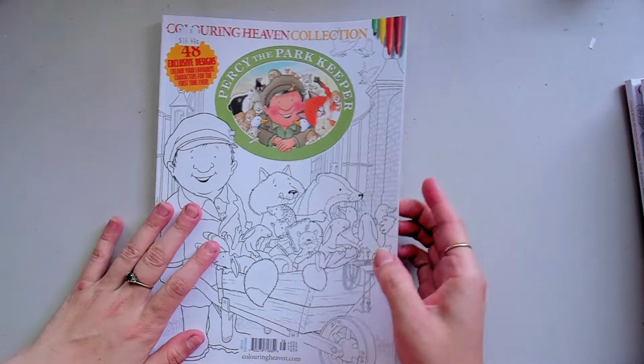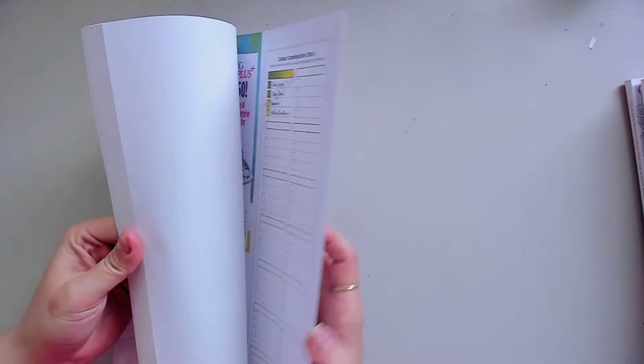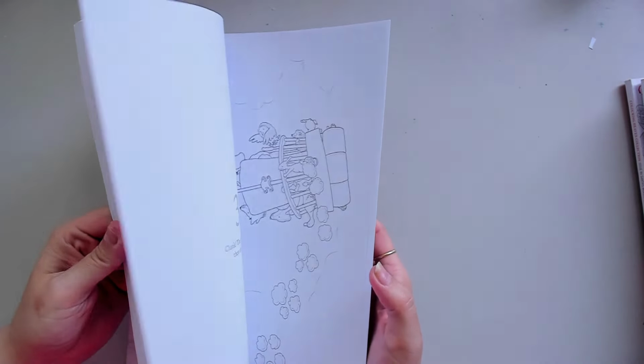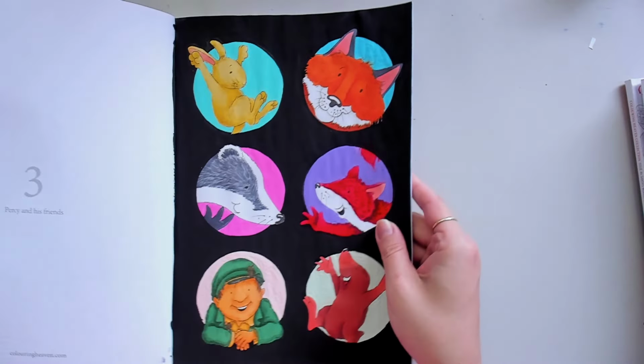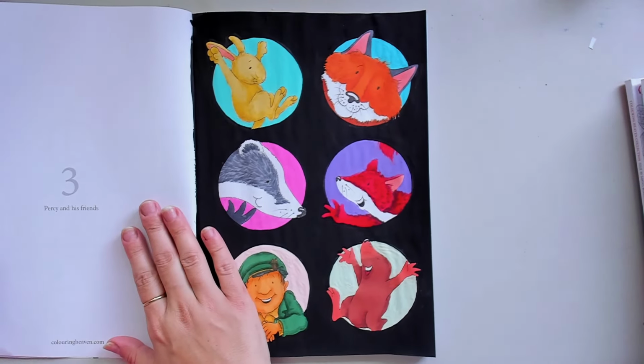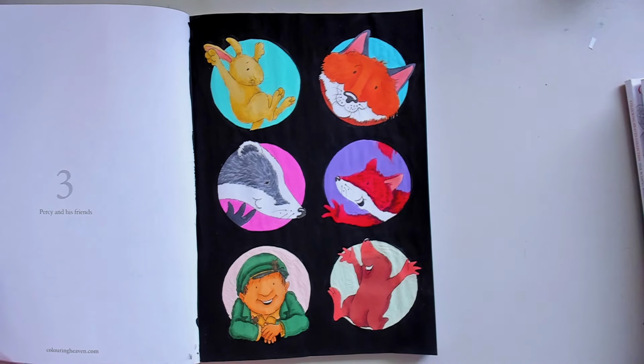Percy and the Park Keeper. This is a really fun issue. I'd never heard of this series before I got the magazine. And I have done Percy and his friends. So this one's pretty straightforward.